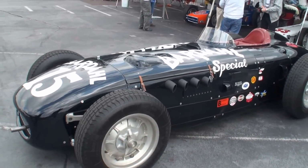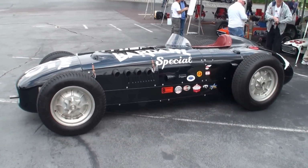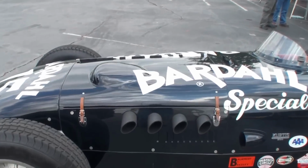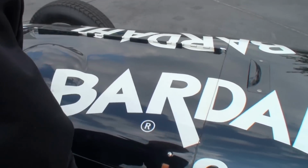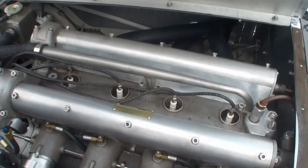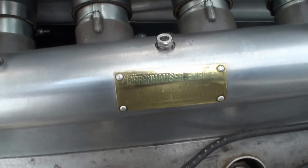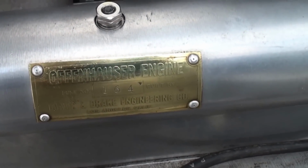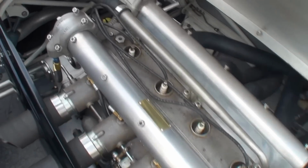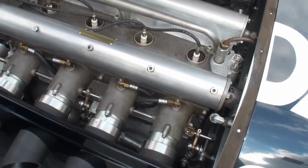Let's take a look at the side here. It looks great right there. We've got the exhaust. Can we pop the hood right now? Sure. That's a 270 cubic inch Meyer Drake Offenhauser engine. It probably made about 375 horsepower in its day. Wow. And these engines were built for about 30 years, and in the 30 years they made 230 of the engines, so you don't find them at every swap meet. It looks great. Okay, we'll put that down.